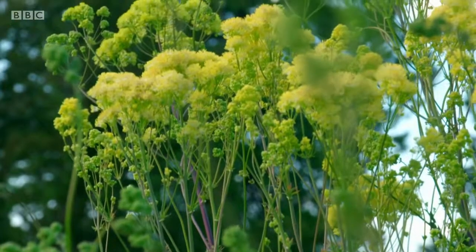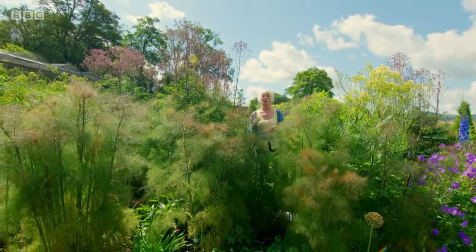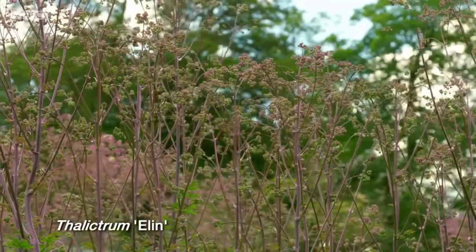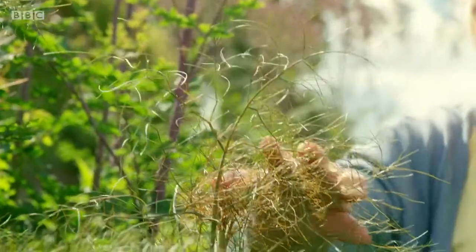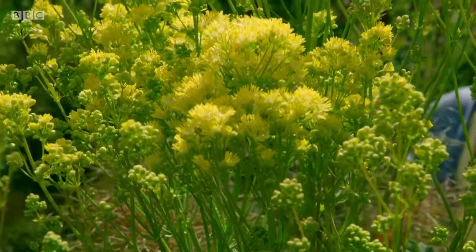When you see a thalictrum on its own, you're struck by its beauty, yes, but they really come into their own when they're combined with other plants. Look here at this beautiful, big, gorgeous thalictrum. This is Elin. It's made all the more sort of strong and statuesque by the contrast with this fine, feathery foliage of fennel.